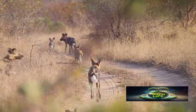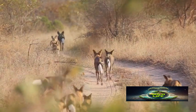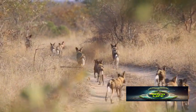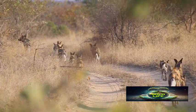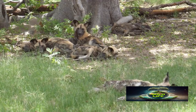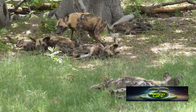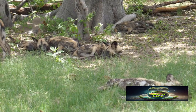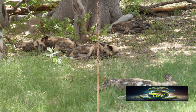In the world of African wild dogs, it's all about teamwork and cooperation. Their social structure, unique hunting techniques, and shared responsibilities are what make them one of the most fascinating species in the animal kingdom. Their story is a testament to the power of unity, reminding us that there's strength in numbers, and even in the wild, it pays to work together.